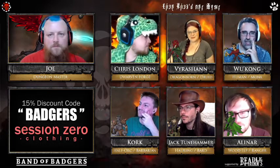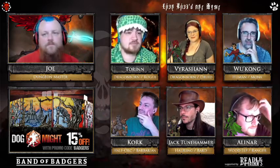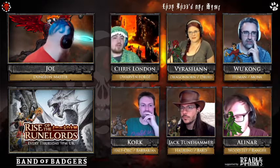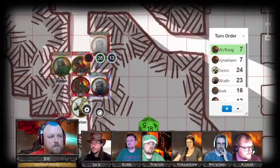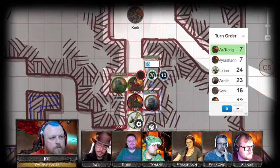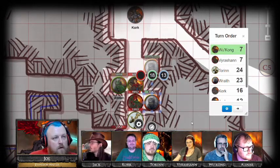Cool. Wukong, you're up. Right, I'm going to try and give it a good kicking. And just for your information, Joe, at last level, my punches, kicks, and monk weapons are considered magical for the purposes of overcoming magical resistances and such. Yep. So I will attempt to smack it in the face with my quarterstaff. Do it. Oh, that's a rather good hit. 26. It's a good start. And it does 10 damage. Cool. And then I will take my second attack.